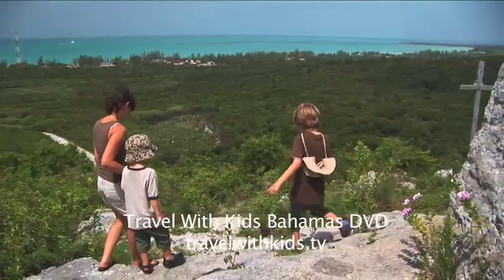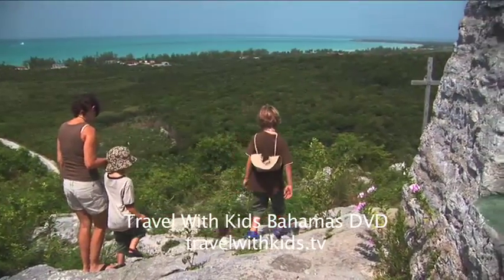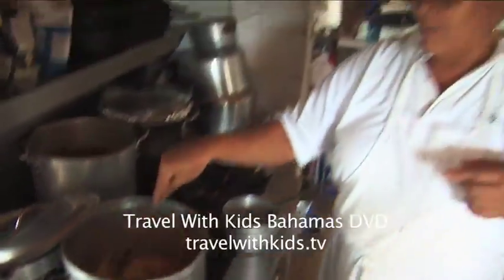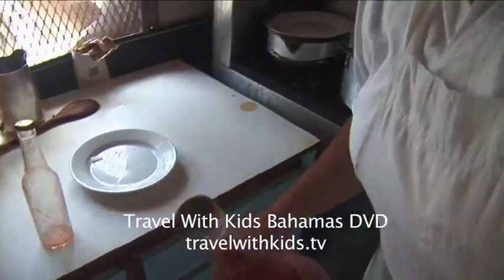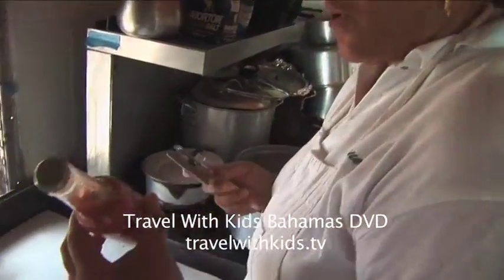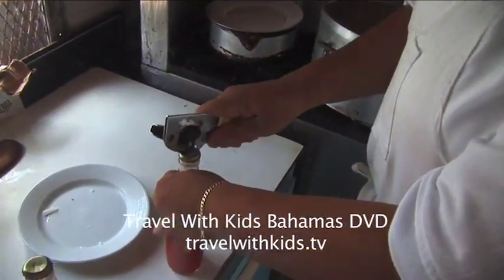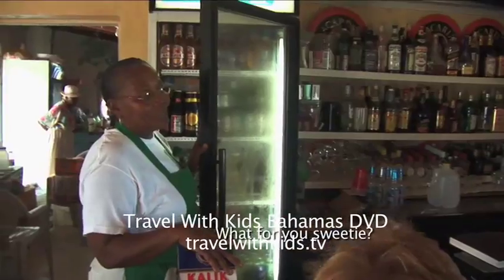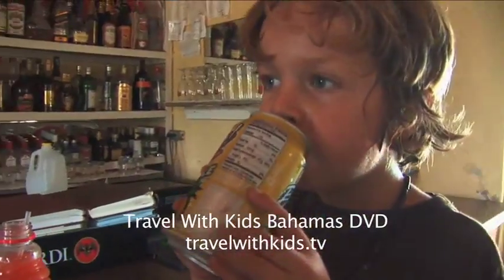And at the base of the hill, Tony introduces us to some locals who show us what's on the menu for the day. I'm going to do peas and rice. We grow this and we boil this to cook with. This is what we put in the pot for tomato paste instead of tomato paste. Now the rice goes in and boils. What for you, sweetie? And they try a local treat.